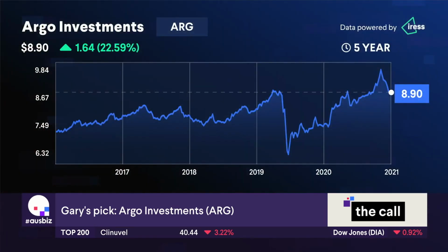On the Aussie market, we've had Milton, which unfortunately just got taken out by Soul Patts. So we don't have too many of these style investments out there. There's a few LICs in specialist areas, but in terms of keeping it pretty broad and pretty simple, Argo is the one that probably appeals to me.